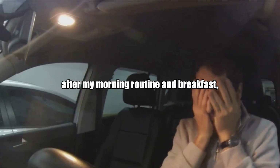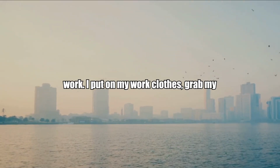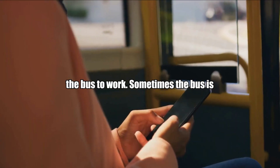And just like that, after my morning routine and breakfast, it's time to head out for the day. Once I'm done with breakfast, I get ready for work. I put on my work clothes, grab my bag, and head out the door. I usually take the bus to work.